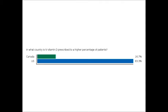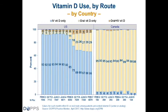Now we're going to go into therapeutics. In what country is IV vitamin D prescribed to a higher percentage of patients? Is this, again, Canada or the U.S.? So the majority are saying the U.S., which is actually correct. Let's go to the next slide and look at the data, please.